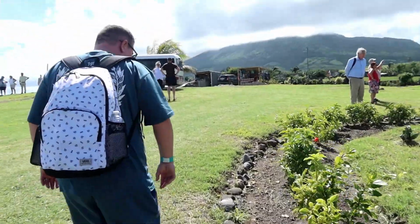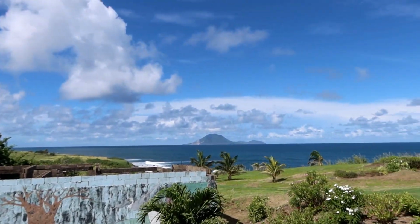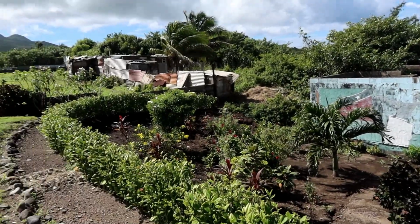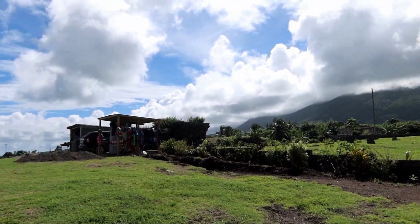God, imagine living in a place like this. I just keep singing Moana over and over in my head, because that's exactly what it feels like. I'd love to come here and just spend more time.